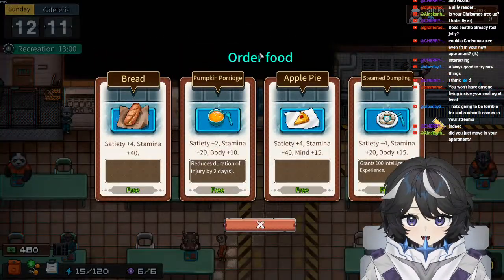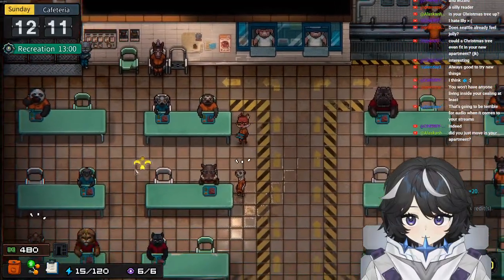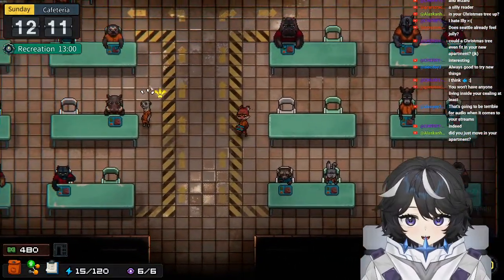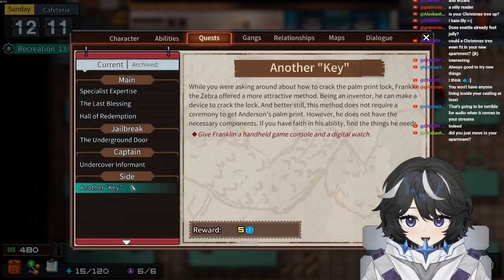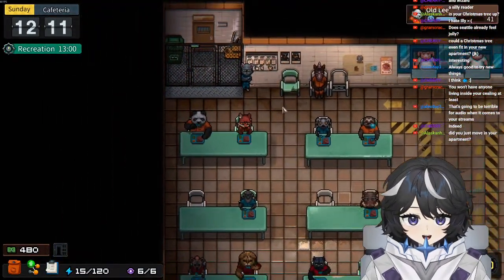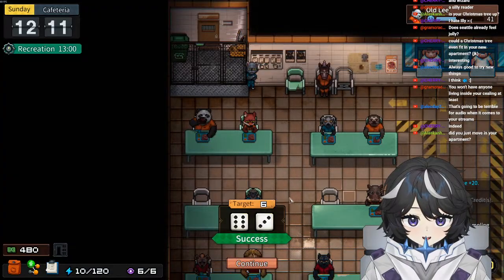Hey, what do you want to eat? Happy Honey Festival. Reduced duration of injury. Grants 100 intelligence experience. That's what I'm talking about. Let's see. Oh, undercover and informant is due today. Well, there goes more of my reputation. Old Lee, you mind if I take some of your pumpkin porridge? Thanks, buddy. That's why you're the best, man.